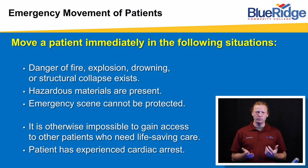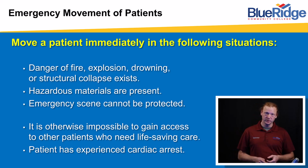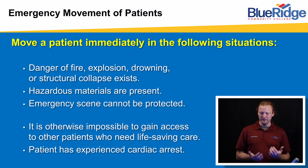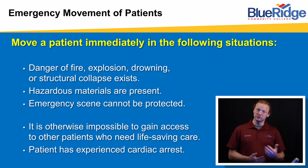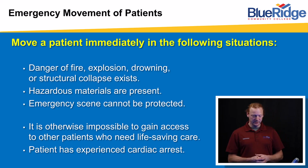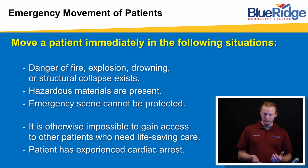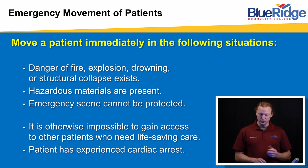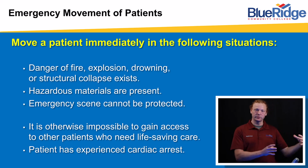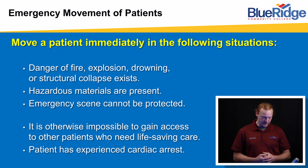So some of those situations where we need to move, those life over limb kind of situations, some examples there is danger of fire or explosion. The patient may be in immediate danger of drowning, or an imminent structural collapse exists, or high probability of an imminent or immediate structural collapse. Hazardous materials that are present, leaking or mixing together, causing toxic fumes. The emergency scene cannot be protected any longer, or never was able to be protected. It is otherwise impossible to gain access to the patient or to other patients who need life-saving intervention or care. So you can't physically get past this less critical patient without moving them to get to that more critical patient.